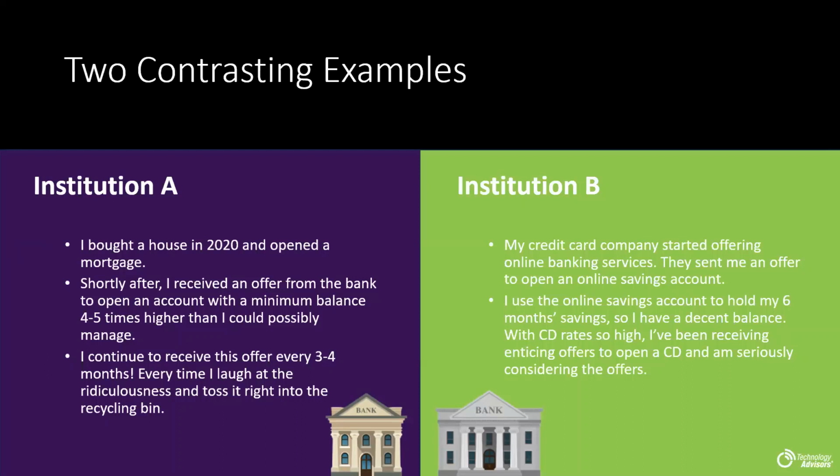And it just struck me as a little ridiculous and a sign that they don't have well-integrated data systems, because this bank knew all of my financial information. I had just applied for a mortgage with them. They had every single fact about my finances on file in their database. And they sent me an offer that made absolutely no sense for my life and where I was at that point in time. And not only did they send it once, they continue to send it to me every few months. So I'm getting frequently reminded of the ridiculousness of their marketing efforts right now.